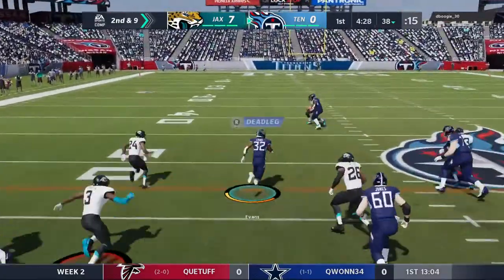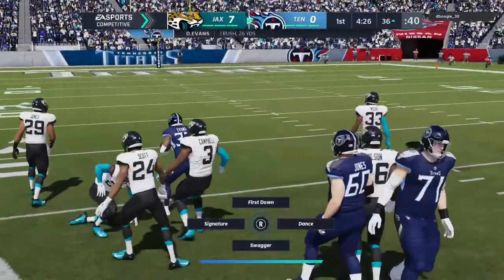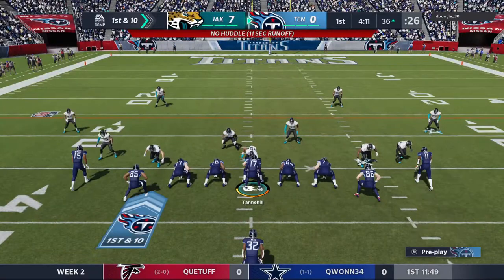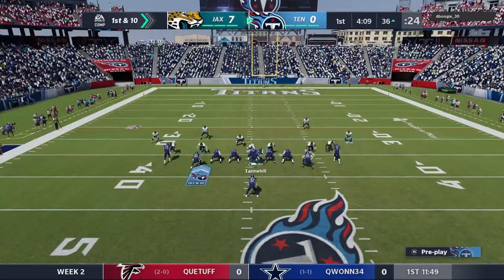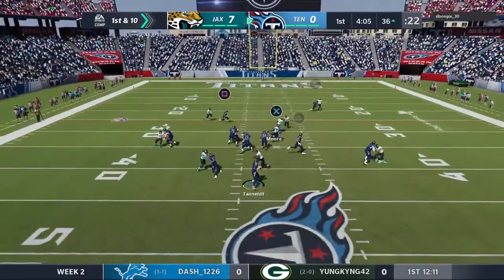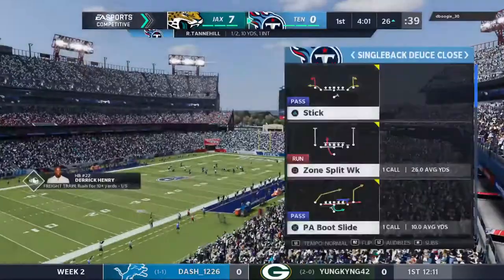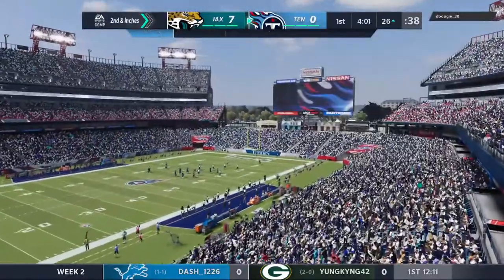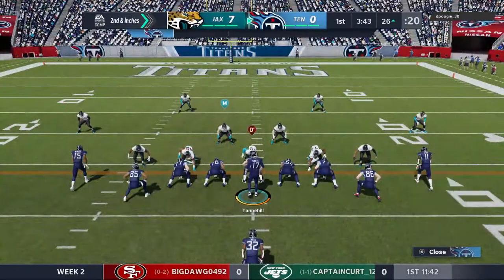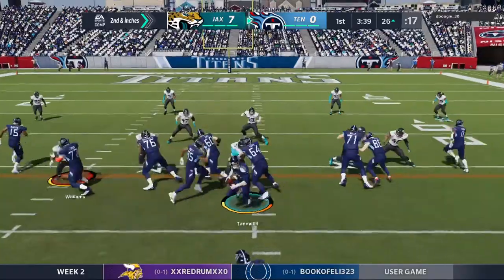Now the first carry for Darrington Evans. And they'll get this well past midfield before being stopped just before the 35. That one good for 26 and a first down. Now a play fake, and it's Tannehill, and he finds a man on the crossing route. And he'll be a little shy of the 25 here at the 26-yard line. 10 yards on the pickup. Not quite a first down just yet as they come up on second and less than a yard.